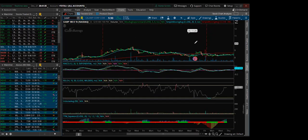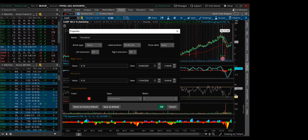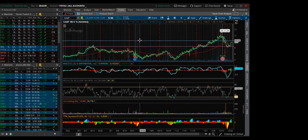Let's see what it looks like on the hour chart. On the hour chart, it's starting to cross over the 200 SMA. Starting to, so yeah, I see some upside here. All right, so let's put that in, and then since we have that little support area, let's try to draw the resistance, and the resistance shows at 990 all the way through.